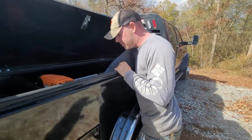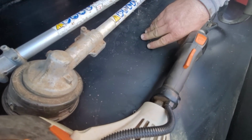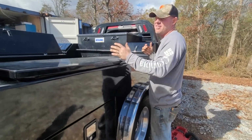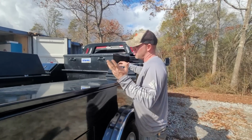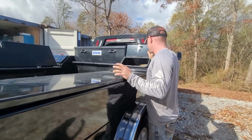And I put rubber matting in the bottom of all of them. So that's hopefully gonna help. I hate for them to get all scratched up and then everything starts rusting. I put some WD-40 oil on the bottom and then put the mats down. So hoping they don't rust and get all nasty.